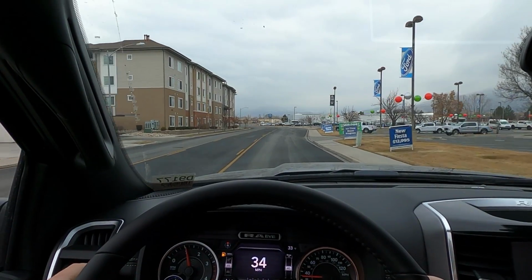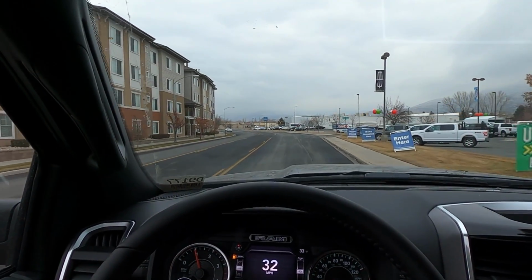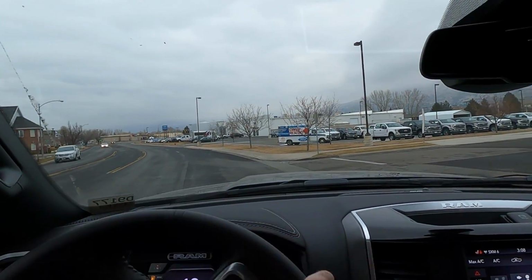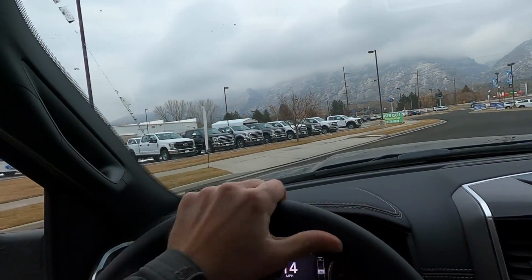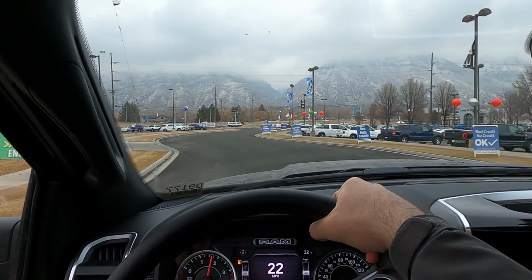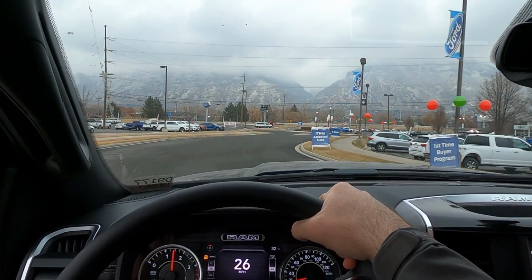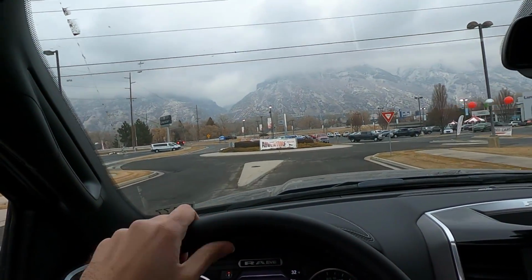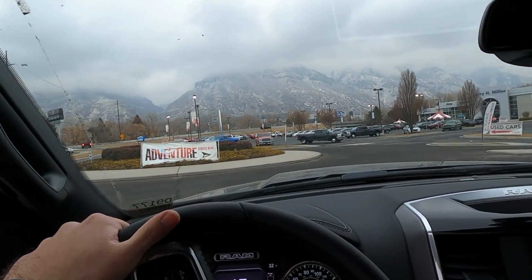I love the space. It doesn't drive too different from a crew cab. So if you're used to driving a crew cab 2500 or 3500, this isn't going to feel too different. It's going to feel about the same from a size comparison. The ride quality is going to be just as good. Over bumps, it's a little bit weird, but when you're going on roads, it feels a little bit smoother with this longer wheelbase, or sorry, longer truck. But yeah, other than that, that's the Megacab Laramie.